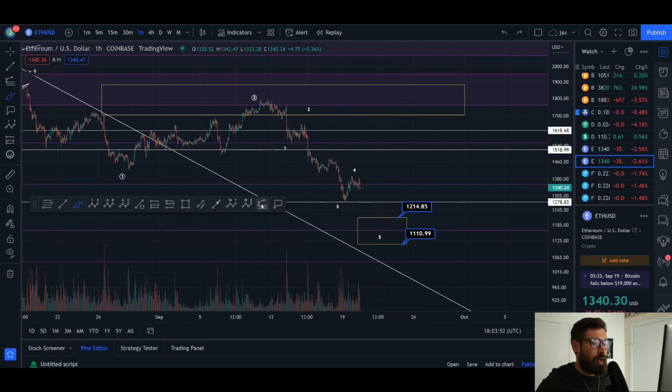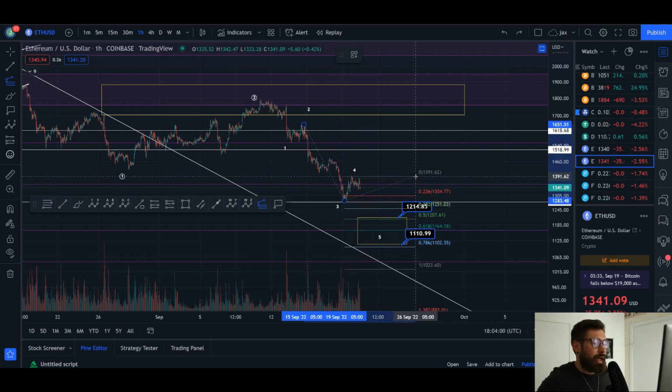And to measure wave 5, take your trend-based extension from the top of wave 2 to the bottom of wave 3 to the top of wave 4. Basically, you're looking for an extension to the 618, which is at 1164. So I just dropped the box basically in between the 0.5 and the 0.786 for a potential wave 5. All right, guys, so that's what I'm looking at.